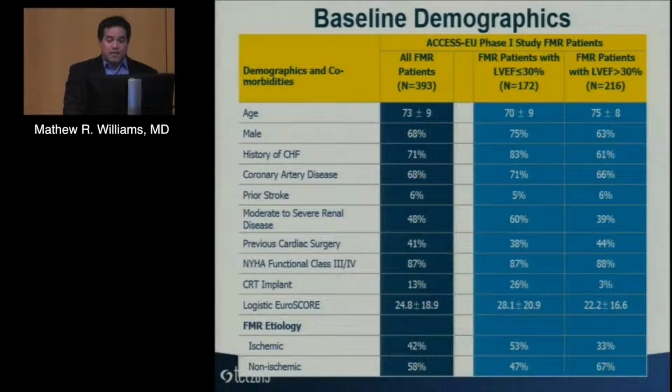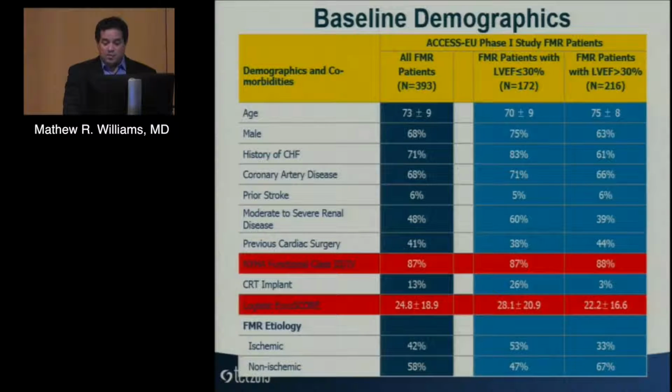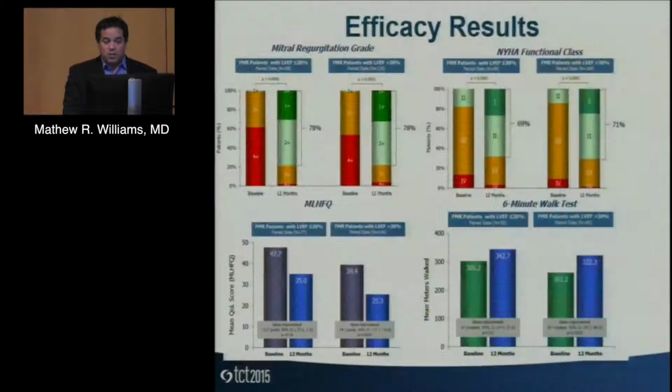In the Access EU study, they looked at the functional patients and broke them down between lower and higher EF. The patients with the better EF tended to be more frequently non-ischemic, whereas there was a similar distribution in those patients with an EF less than 30. But it was a highly symptomatic group, with close to 90% of the patients in class 3 or 4 heart failure, and it was a high surgical risk group.